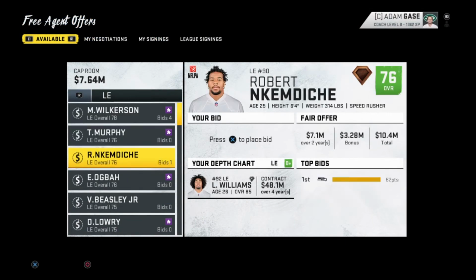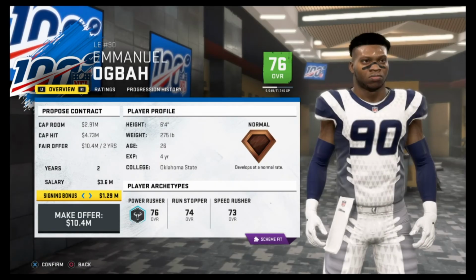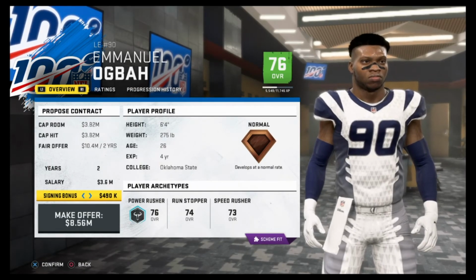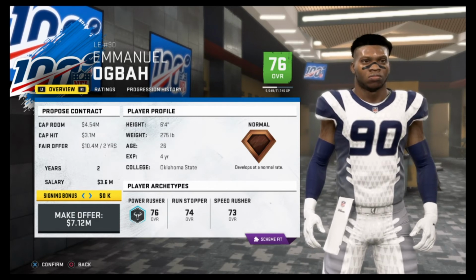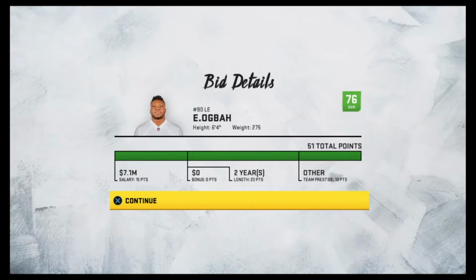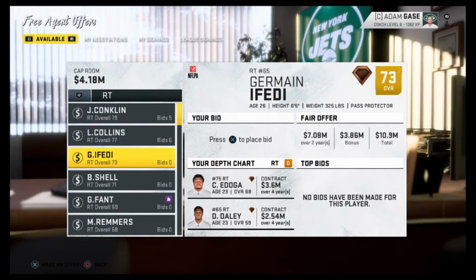Malik Collins, we're going to try to get him. Emmanuel Ogbah, he would be good for our defensive line. We're going to lose Mo Wilkerson. Depth guy for the defensive line. We'll see if we can sign him. Keep it moving.